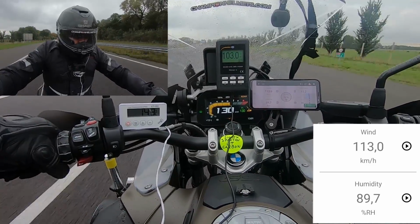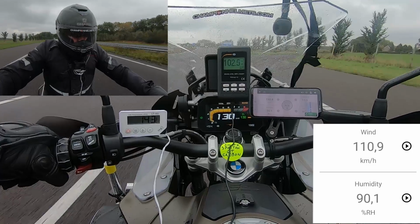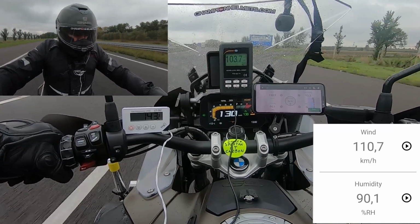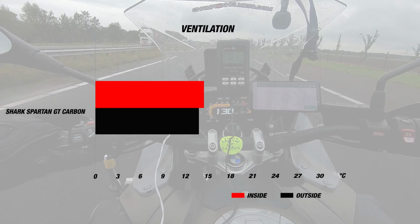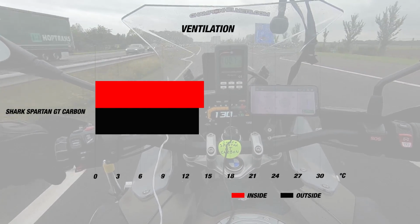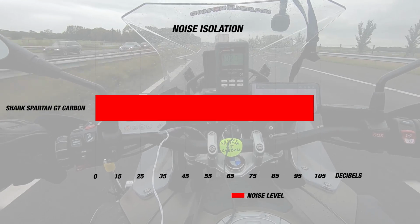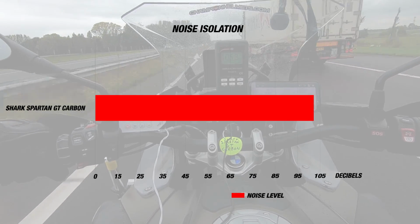When we took the Spartan GT Carbon out, it was an unremarkable gray autumn day with the wind speed at about 100 to 115 km per hour. The helmet's internal temperature was about 14 to 15 degrees, while the exterior temperature was about 13 degrees. So that's a 1 to 2 degree difference, which isn't bad. For noise, this helmet was about average, getting 100 to 102 decibels on our readings.